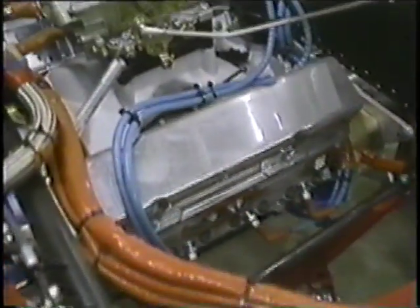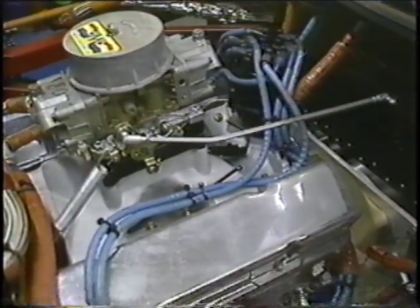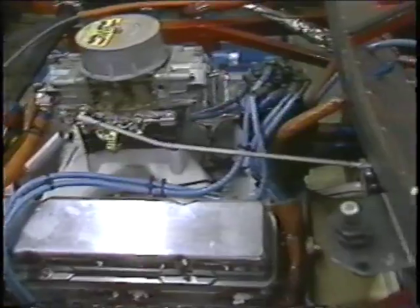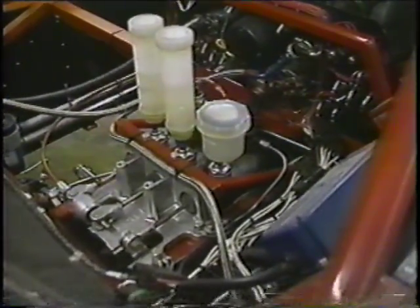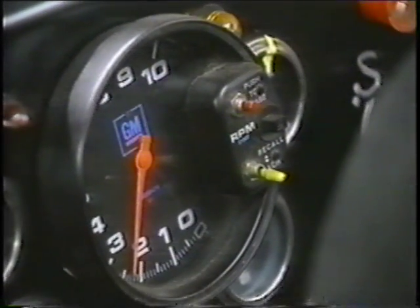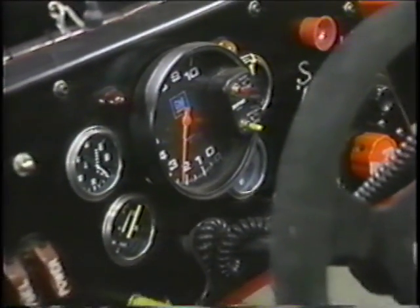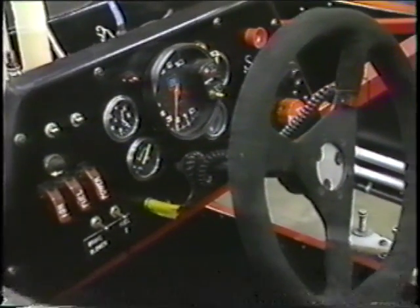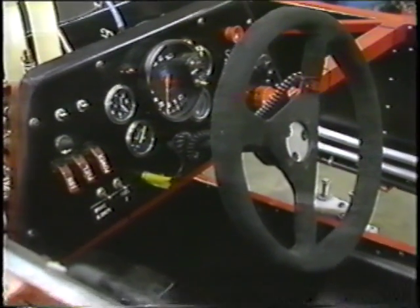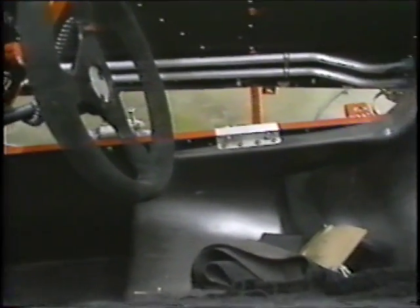This particular V8 chassis uses a Fisher 310 motor, which in a carbureted version puts out about 600 to 610 horsepower. The car will weigh 25. It is a good horsepower to weight ratio. It's a better combination package than the V6, but sometimes the V6, due to the configurations of tracks, is a better car to run, and that's why we have V6s and V8s. Some tracks we like to run a V6, some tracks we like to run a V8.